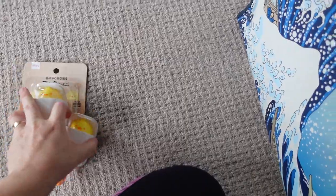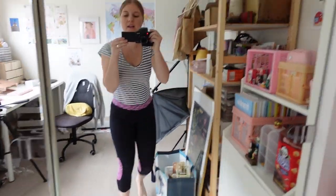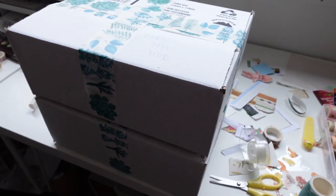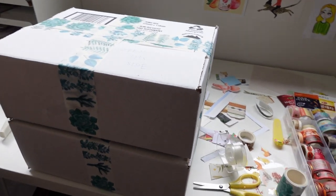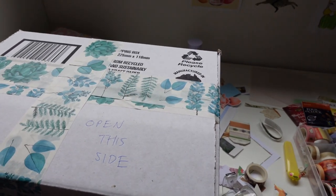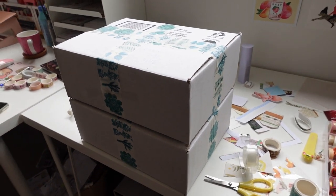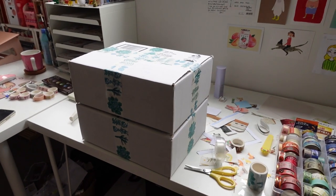The cafe will open next April if everything goes according to plan. So I've been just collecting little things, but I need to go to the post office now. These two boxes are going to a roomie for the website. Basically a roomie is going to start packing a lot of my orders because I've been working a lot, and she's already shipping off the My Stationery subscription packages. So this is just going to be one more thing that she's going to help me out with. So I need to get this in the bag and I'm going to go to the post office.